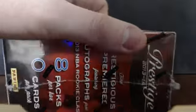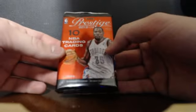So without further ado, it looks like we're looking for parallels and possibly autographs. Probably gonna set the box off to the side so I don't hit the camera while opening it. I'm just gonna throw the trash on the ground here. Let's see what we got. This first pack, 10 NBA cards, Panini.